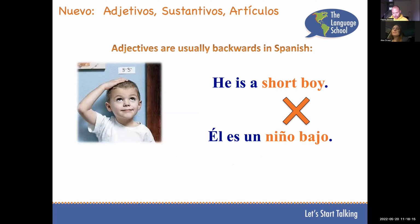All right, moving on along, a little grammar check-in here. Adjectives are descriptive words that help us add a little more detail to conversation. However, there's a lot that you have to understand about adjectives in Spanish. First and foremost, they're typically backwards in Spanish. We put the adjective before the word it describes. In Spanish, it comes after the word it describes, right? So we would say he is a short boy. What that means is you really have to say he is a boy short in Spanish. Él es un niño bajo.